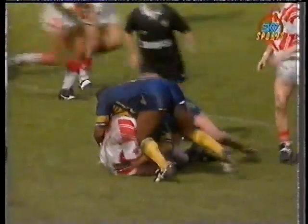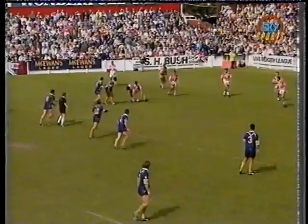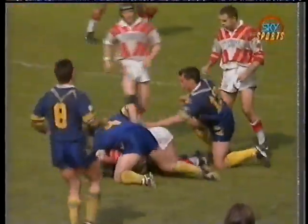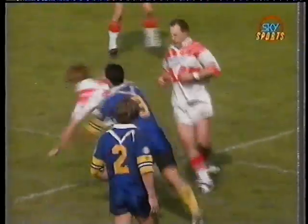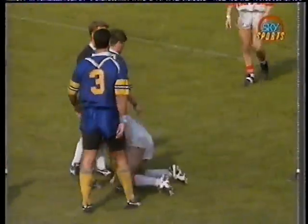St Helens in possession, courtesy of Rapati. Now Cooper and George Mann. Might come down to fitness, Mike, as you said, towards the end of that first half. Well, after only 15 minutes in this half, and they start going for the one-pointer, that gives you the indication that they're having trouble and struggling. That's a silly penalty to give away.